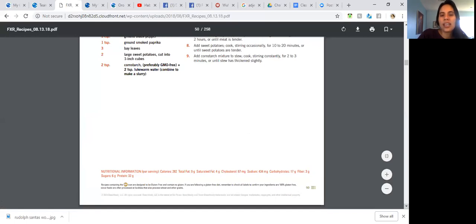So you want to choose things that fit what your workday is like. Elliot just brings leftovers from the day before. He has a refrigerator and a microwave at work.